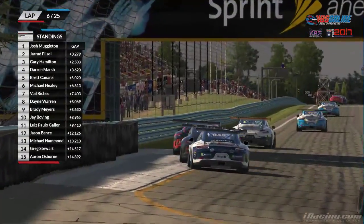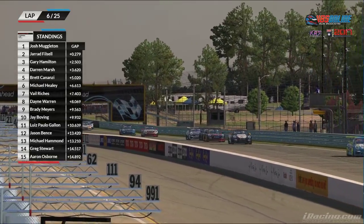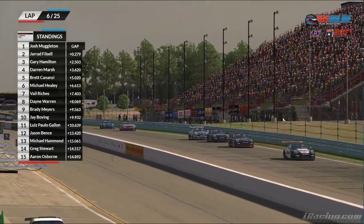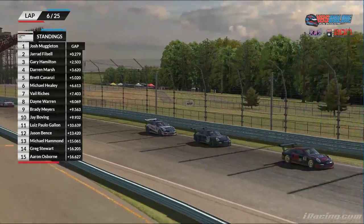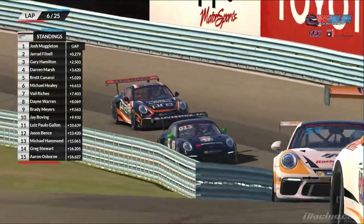That's where you're going to see some of the less experienced but fast guys like Dane Warren. That's why you see him a little bit further down the pack tonight. It is a really hard track to actually have a pace advantage. Yeah, as much as it's very much a rhythm track, you've just got to hitch.